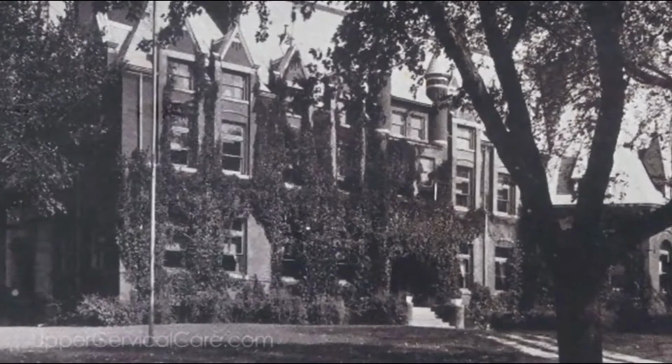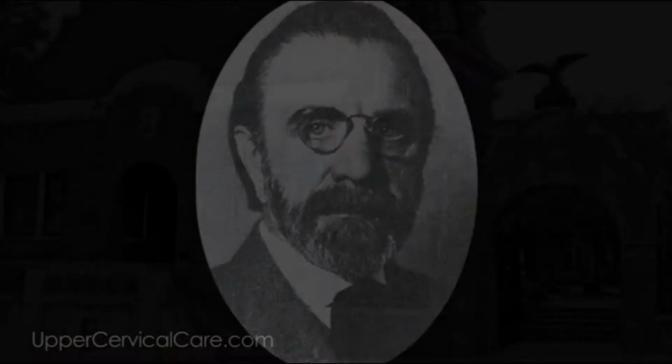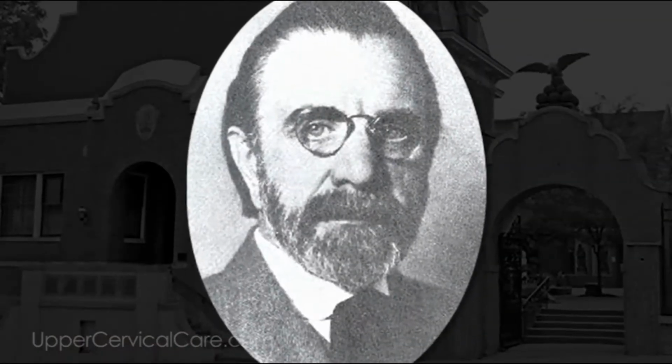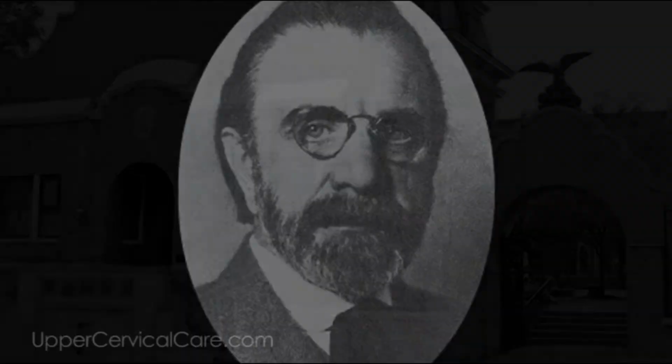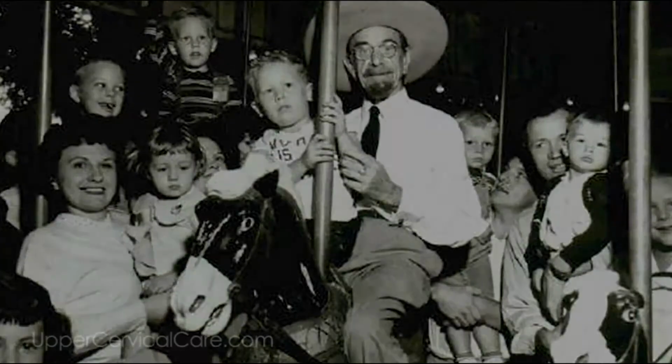When B.J. passed, his son, David Palmer, took over the college. B.J. Palmer was known all over the world. He had been to the White House with four different presidents. He took care of Dr. Mayo and his family from the Mayo Clinic. He was world-renowned. His son David had kind of lived in his shadow, so when B.J. passed, David Palmer came in and removed everything that had B.J. on it, removed all the upper cervical stuff, and went back to the full spine model, which is taught in most of the schools across the country today.